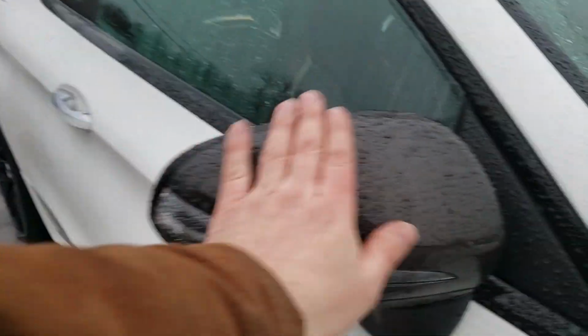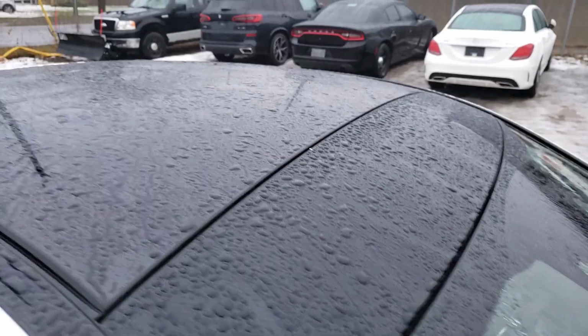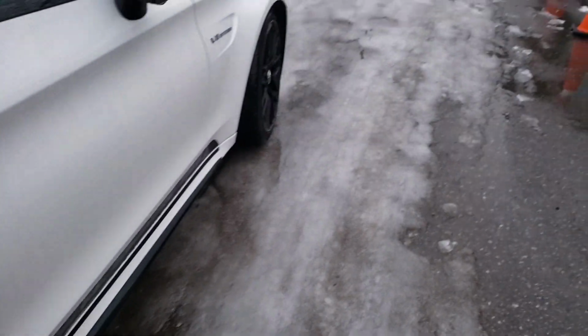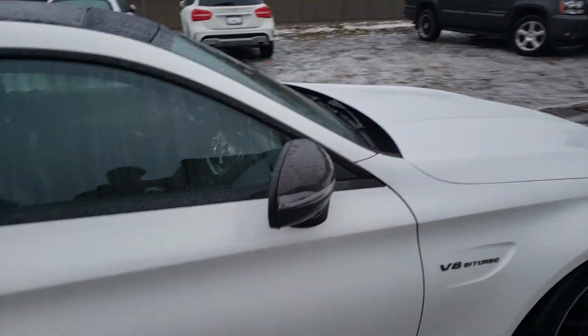So, that's the visual. All the carbon fiber, everything looks to be in good condition. I don't see cracks, any major issues. Roof looks good. Sorry about the jerkiness. It is a little slippery here with all the ice. And that's why the car is here, not inside, because it cannot move right now.